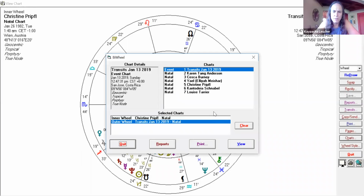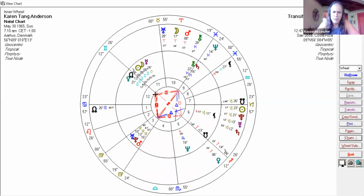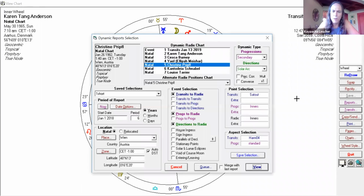We pull up charts. And here we want the natal chart to be Karen. We view it. Here you can see that Karen, right off the bat, we got this Uranus, Pluto, Mars, opposite Saturn, south node of the moon, and the moon, right? Those are the 3 points. Pluto, south node, moon.